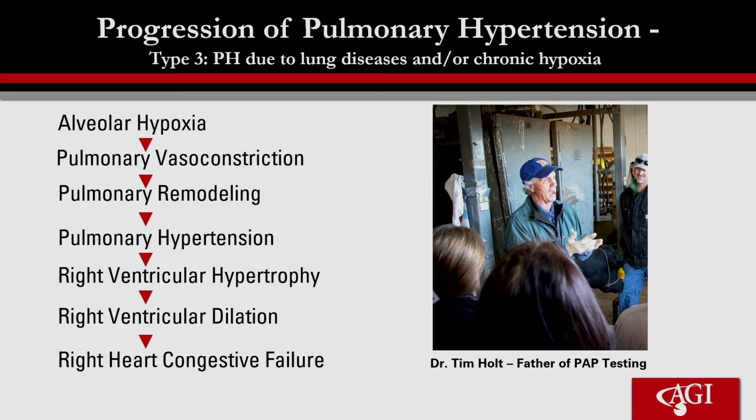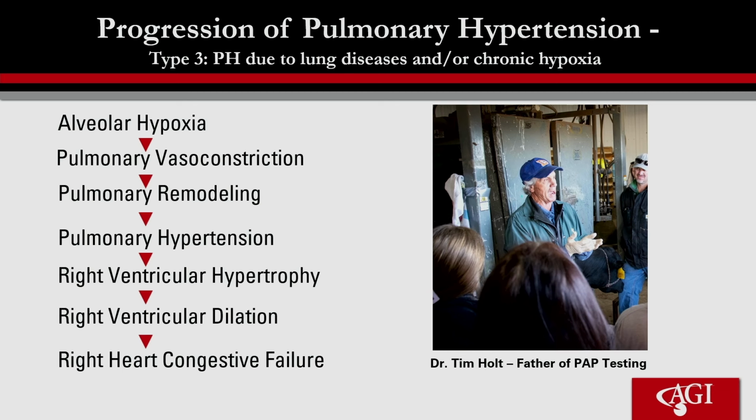And again, the World Health Organization would consider this a type 3 pulmonary hypertension that's due to lung diseases and/or chronic hypoxia. And so that's where high elevation, high altitude disease is going to fall. So basically where it all starts is with this alveolar hypoxia. And this is the most critical part in the chain because basically what that hypoxia is saying is that we're not getting enough oxygen into our bodies, okay? Obviously, if we're not getting enough oxygen into our bodies, we need to do something about that because we can't withstand under those environmental conditions.